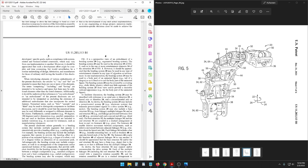In one implementation, the bending system may be used in a body part of an animated figure, example, tail of a dragon, so as to bend or to curl the body part of the animated figure. It may be covered by a covering, example, cloth, fabric, plastic, which may hide segments of the bending system from view or provide a desirable outward appearance.